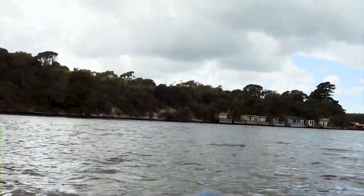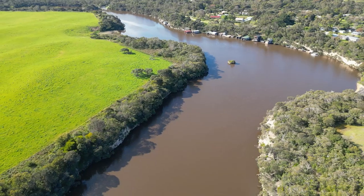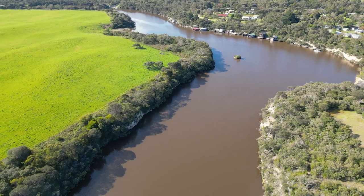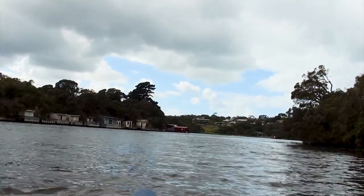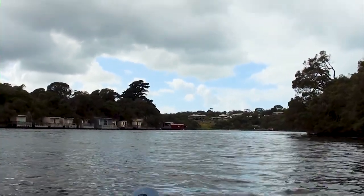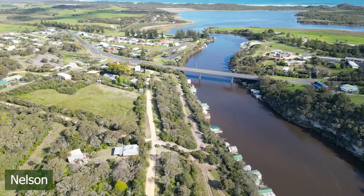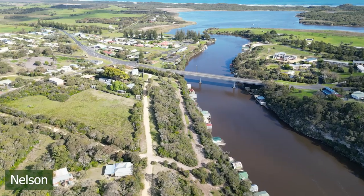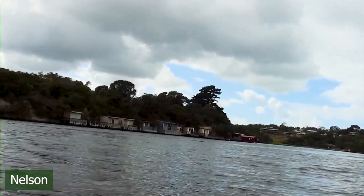Well, we're not too far out of Nelson. We've just passed Simpson's Landing and we've only got about 2.5 k's to go. So we've actually managed to make some fantastic time this morning, even though we thought today was going to be a hard slog, which it was, but it hasn't been that bad. We've had pockets of goodness and pockets of shit.